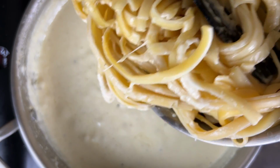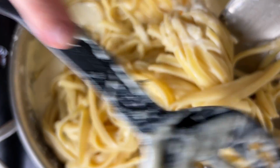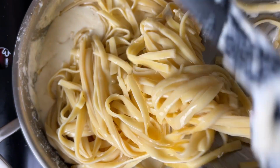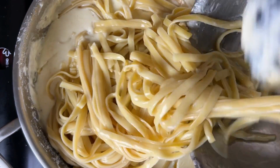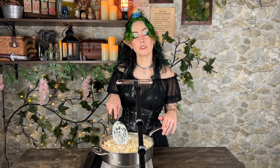I have some al dente cooked noodles. They're dried out a little bit right now because I cooked them like 20 minutes ago. So I'm gonna add those and I'm gonna add the seafood back in. I'm going to go ahead and plate this and then I'll go get Drew and I'm sure he's going to love this dish.